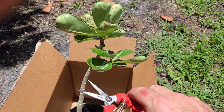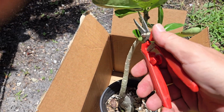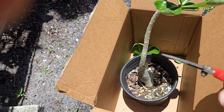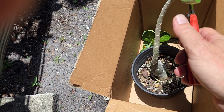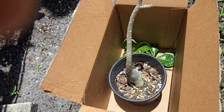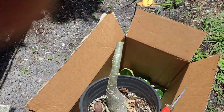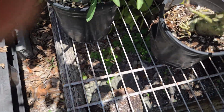And you got to look for these guys. This could use a prune soon anyways. I really like to prune it down here somewhere, but you know what? Bam. Put them in the box. Then the whole box will just go in the trash. I'll seal all these up.